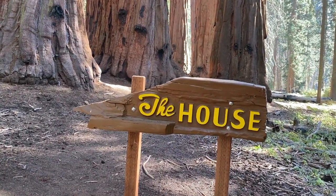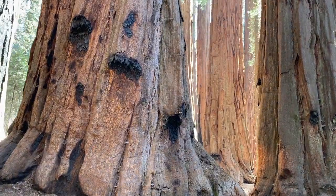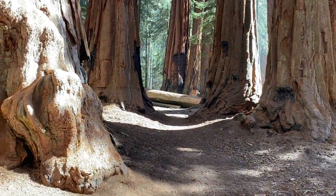We continue wandering through the beautiful sequoia groves for the next part of our hike. Our next destination is Moro Rock, which is about 4 miles from General Sherman.